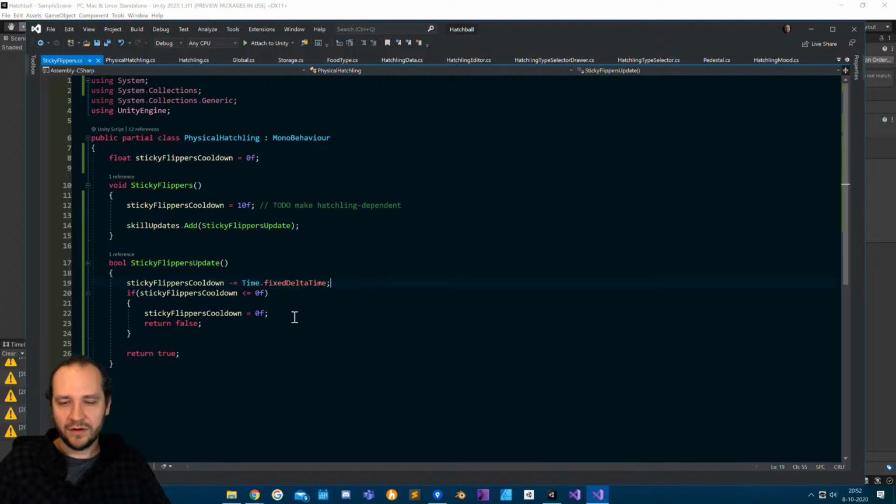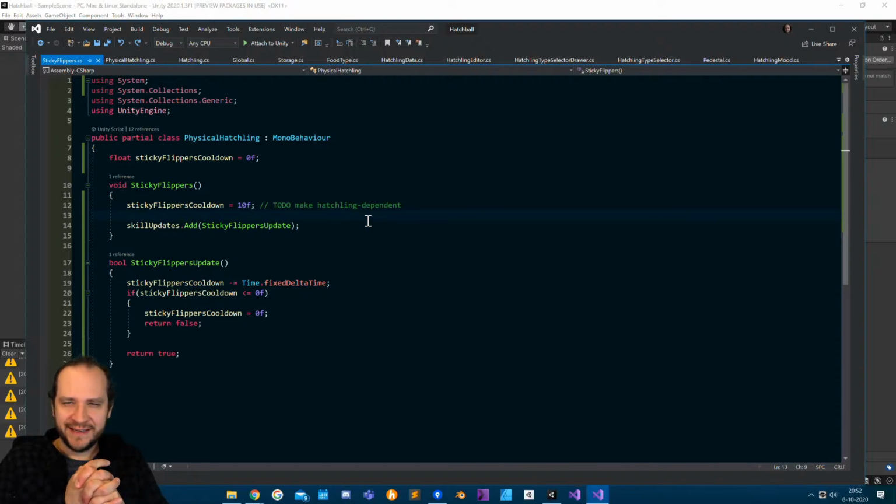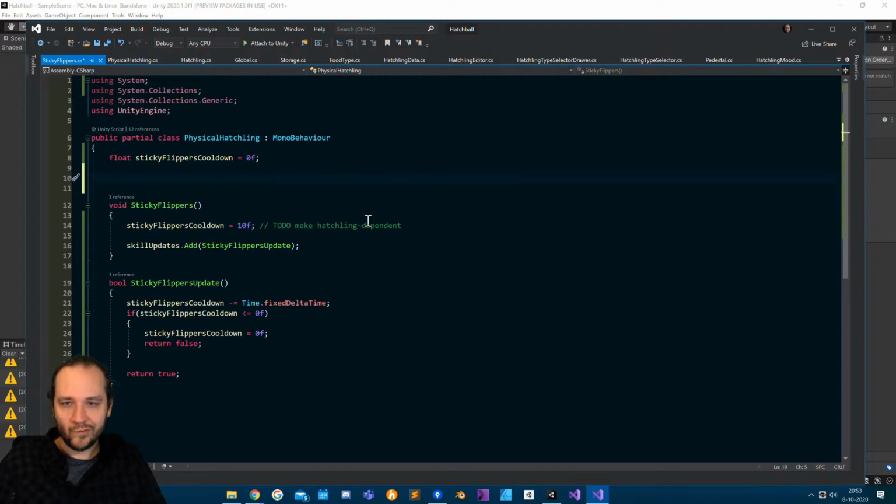Then here, this is the update itself, running it. This is just a cooldown, and now I need to actually add the functionality. So sticky flippers need a target. All the flippers in the scene, somehow I think I should have them available at the start. So maybe I should do this same thing for... somehow it feels more and more like these things should be separate objects, and I'm just making it harder.